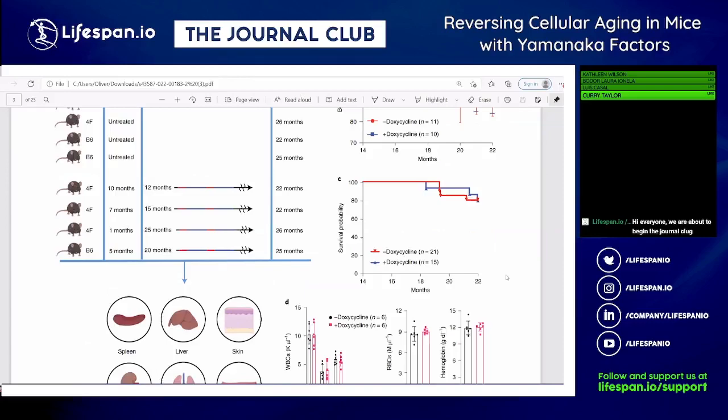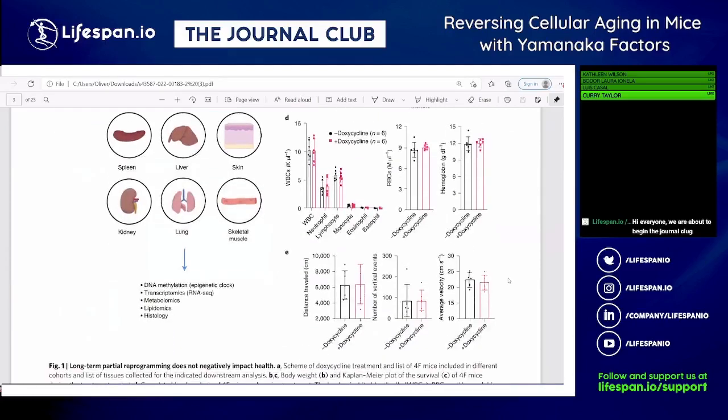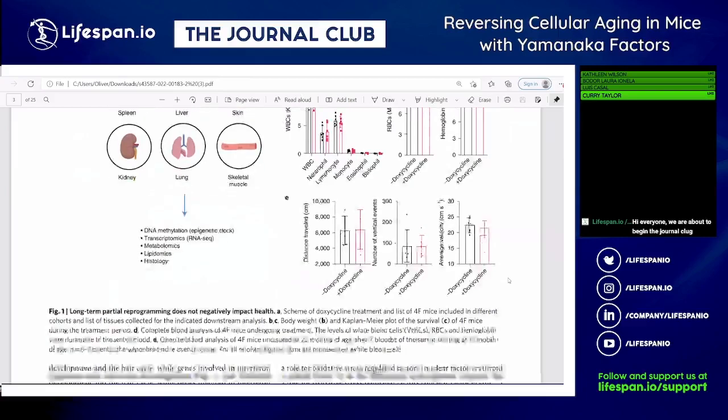The survival probability, we'll get to that in a moment. Again, no statistically significant difference. They looked at white blood cell levels, neutrophils, lymphocytes, monocytes, and they couldn't get a difference in hemoglobin, so various blood factors. And also, I'll make a comment here in a few moments. Also, they looked at various performance characteristics.